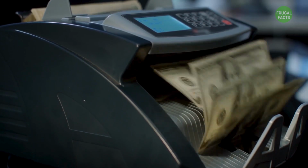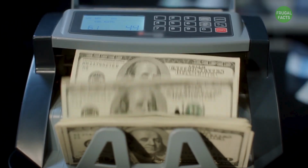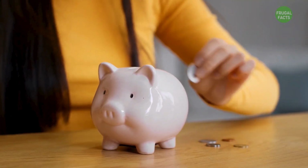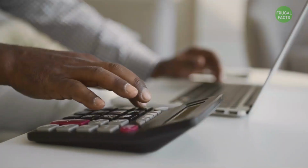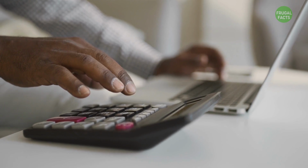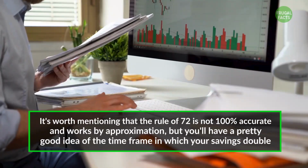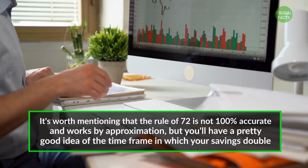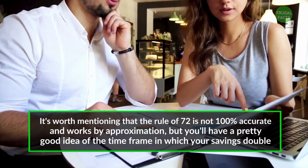For example, if you have $5,000 in your high-yield account at a rate of 6% per annum, to find out how long it'll take you to turn that $5,000 into $10,000, you divide 72 by your interest rate percentage, which equals 12. This means that to double your savings, it'll take you a solid 12 years. It's worth mentioning that the Rule of 72 is not 100% accurate and works by approximation. But you'll have a pretty good idea of the time frame in which your savings double.